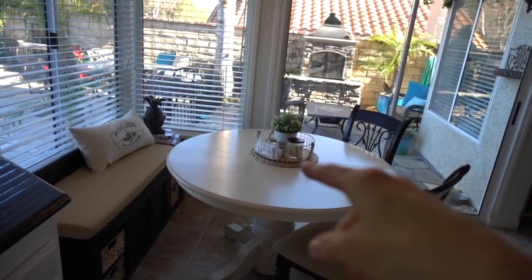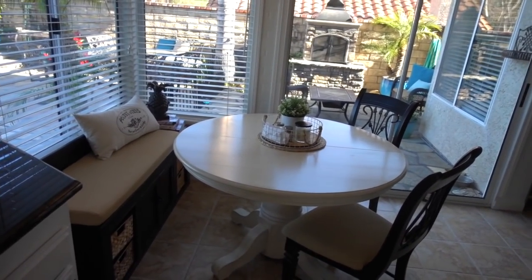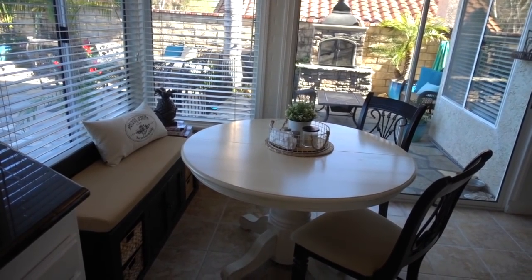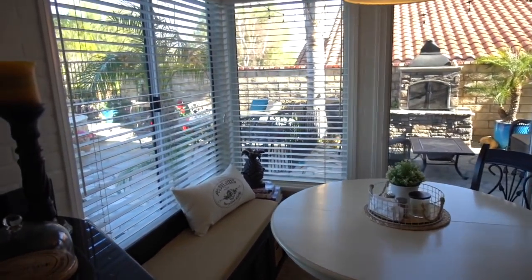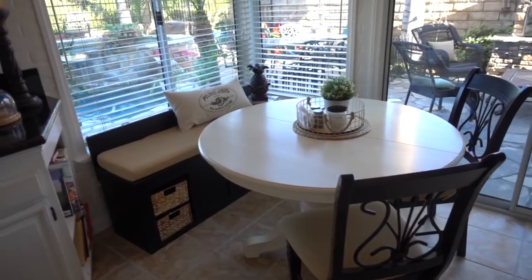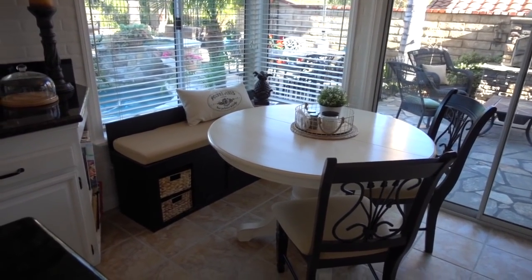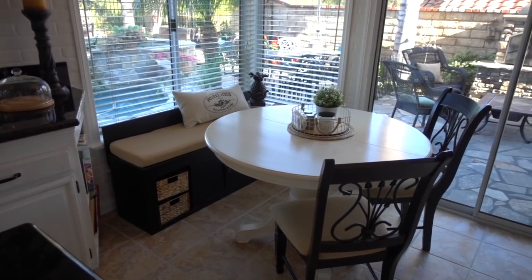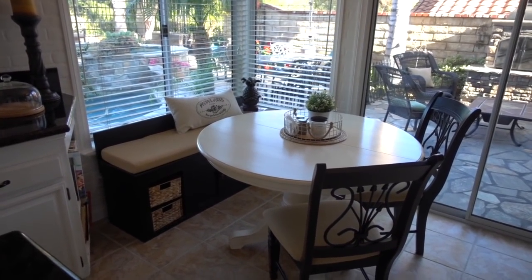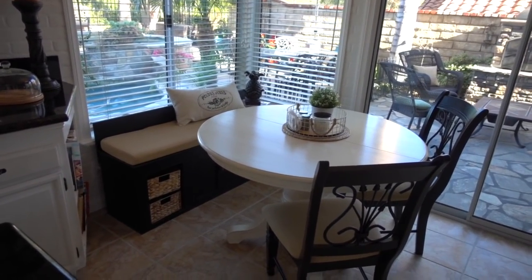I do have an extension that I can put in the table. I can seat 5 here, but we're not gonna have a family dinner in here. That's what the space out there is for, or like I said, in my dining room. So sometimes in living in a limited space, you just kind of have to give up on an idea. And I did, and I'm happier with it. I'm much happier that I don't have all those chairs anymore in the way, and this works great.